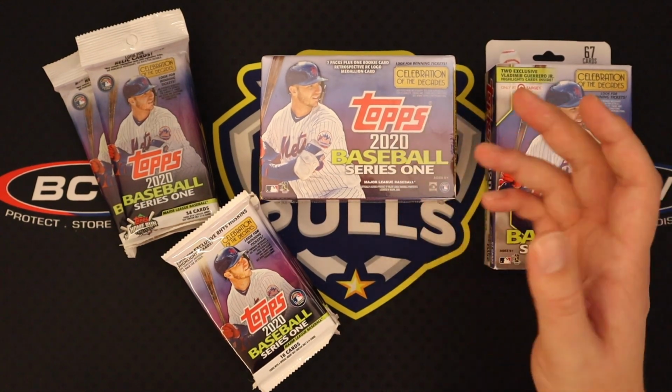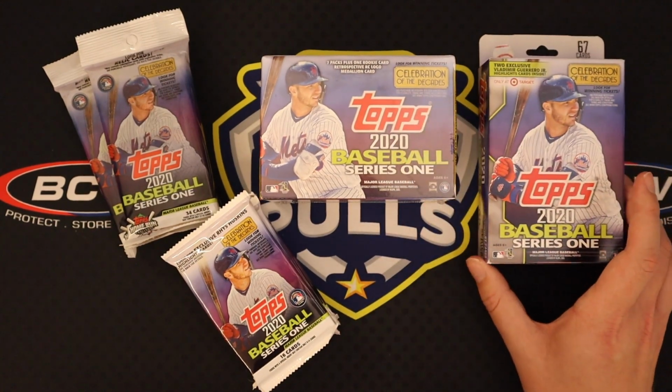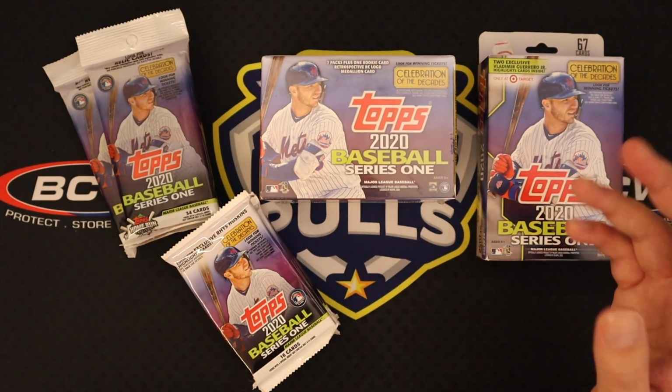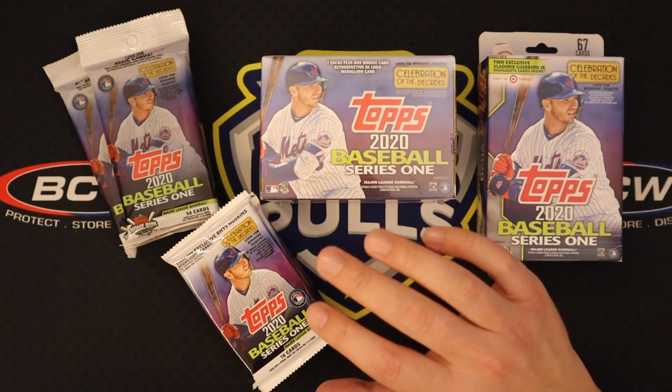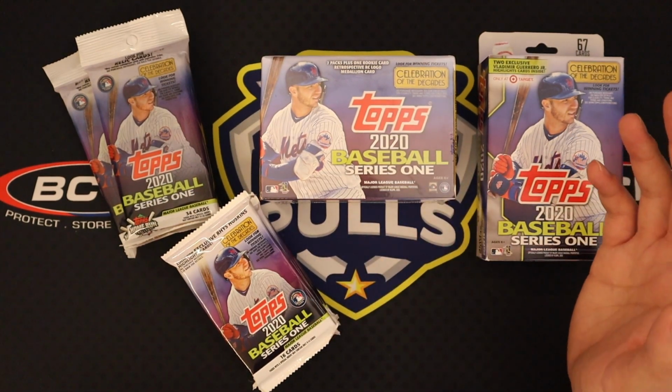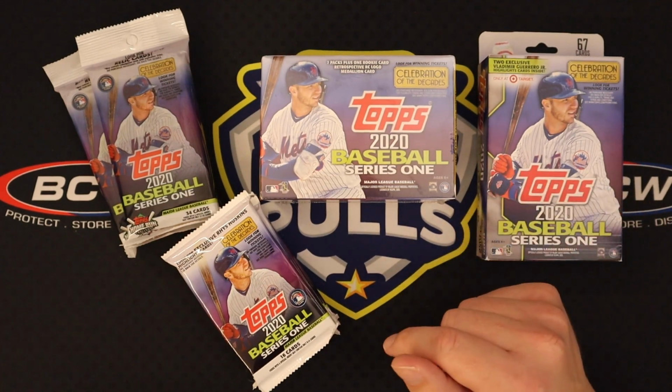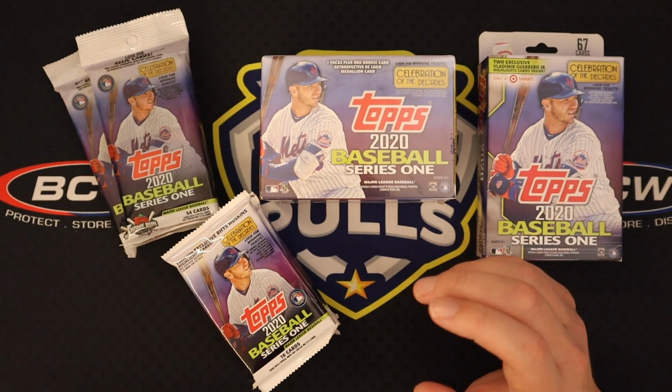And, you know, the packs and the little boxes are a little bit cheaper than your hobby stuff, but there are really good cards to be found in here. I feel like they don't weigh the good hits towards hobby anymore, if they ever did at all. I don't know that for a fact, but it was speculated that they did that.